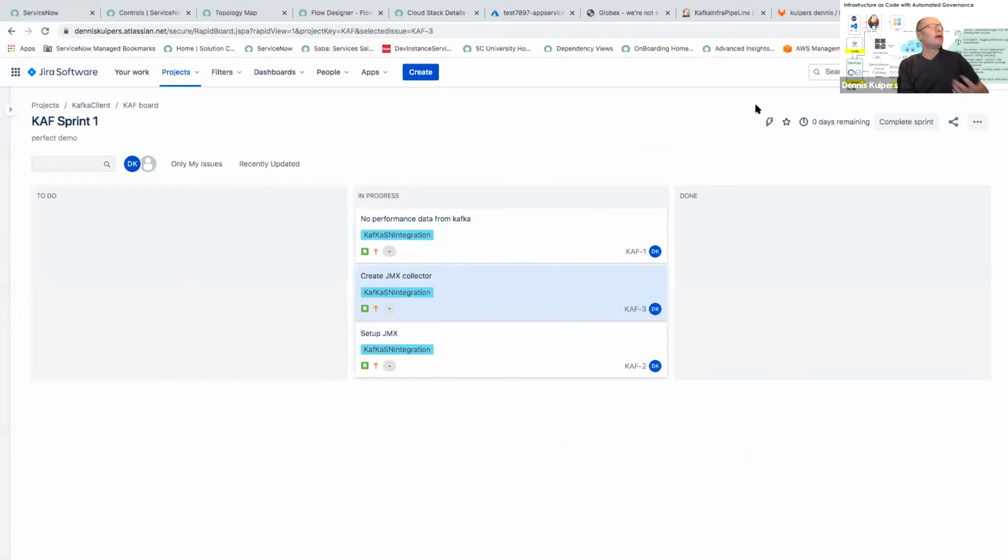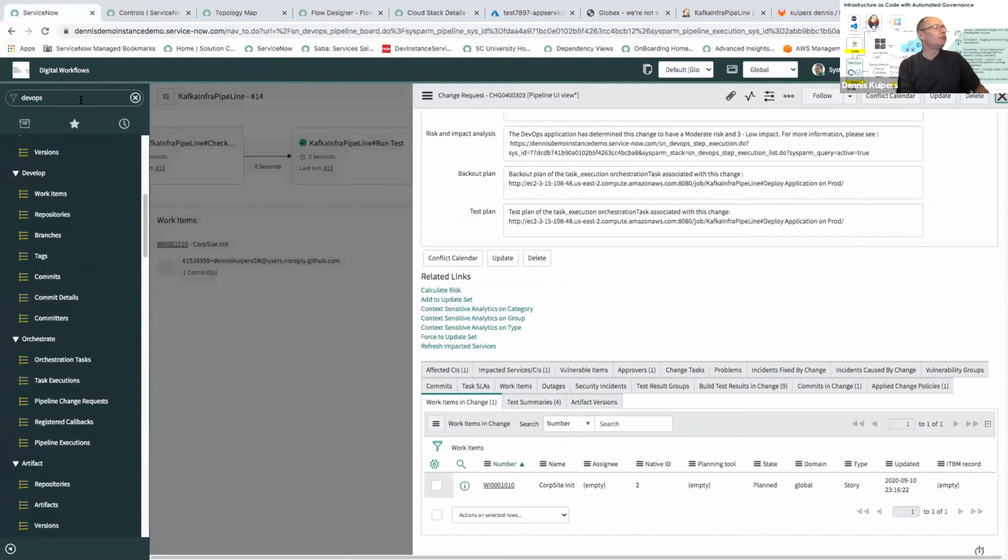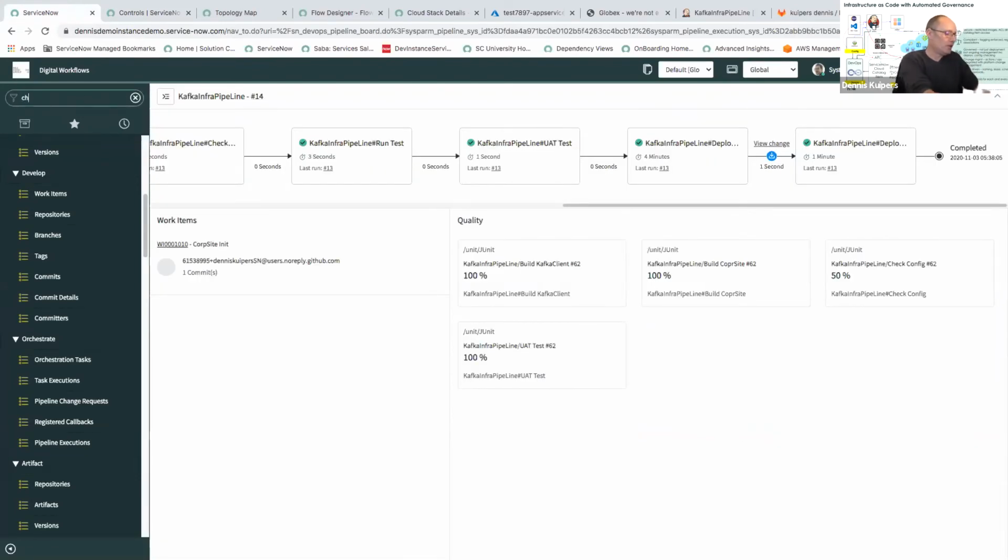Okay, so as I said, the application has been deployed successfully. We have seen that, but how does it work from a change management point of view? Because as you can see here, we have all the information. It has been auto-approved. So how does it work? For showing that, I go to the change policy.